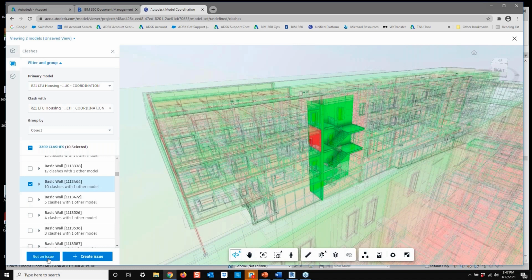As I mentioned, let's say this is actually the roof slab. The architectural model has a roof slab and the structural model has a roof slab. I can say this is not an issue. So anytime we publish these models back up to the cloud and run clash detection comparing these two models, that clash won't come up any longer, because we basically told it, okay, we know there are two instances of this particular element from both models, but we're not worried about that as a clash.